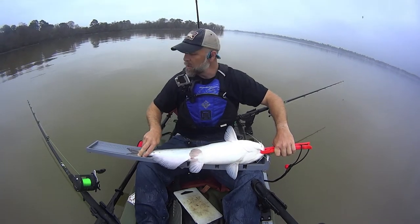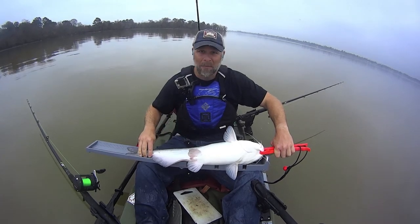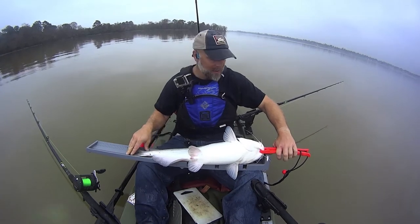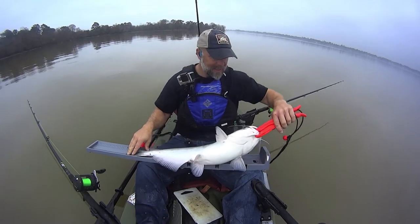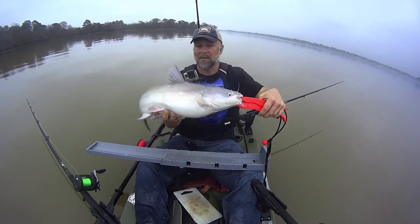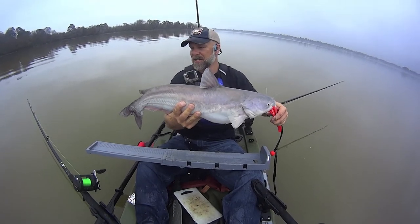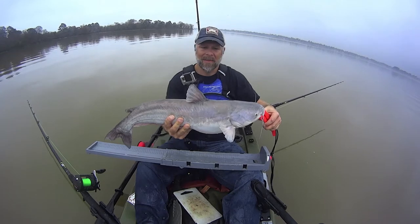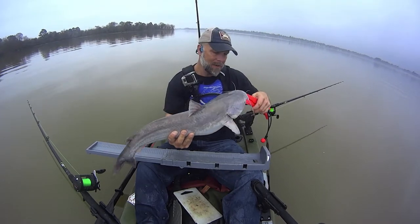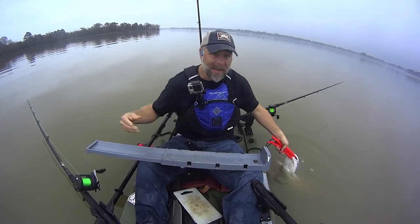You know what, he's so close to that last fish, would not be surprised if it's the same fish. I mean, he is almost identical in length. Boy, it'd be amazing if there was some way, some mark on him that would let me tell. But that looks a lot like the same fish. But, you know what? I'll take it 10 more times. That's fine. Keep coming back. I got more bait for you, buddy. That was a mess.